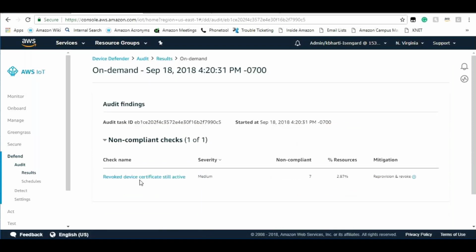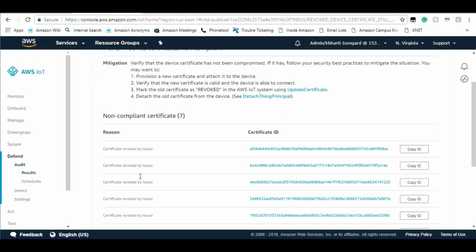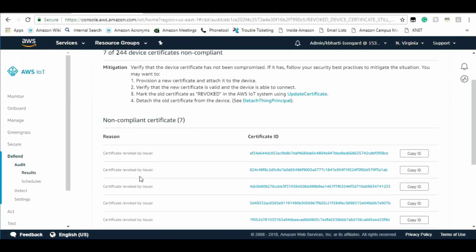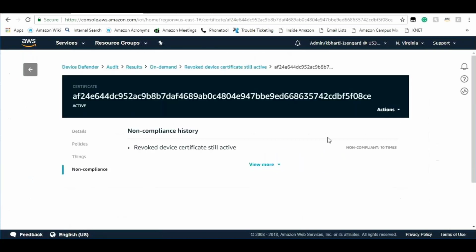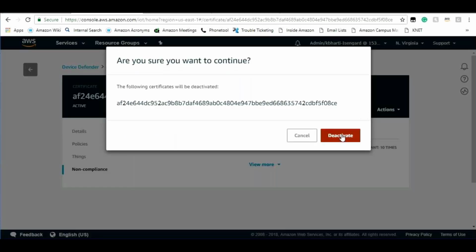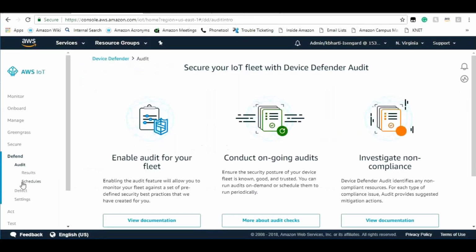When the audit completes, I can dive deep into the audit check to see the details of the non-compliant resources, as well as the recommendations on how to fix those. As you can see, I have 7 non-compliant certificates. When I click on the certificate, I'm taken to the certificate menu where I can take the necessary action to revoke the certificate or deactivate it. When I run the audit again, the number of non-compliant certificates will now reduce to 6 since we already deactivated one of the non-compliant certificates. Audit is as simple as that.